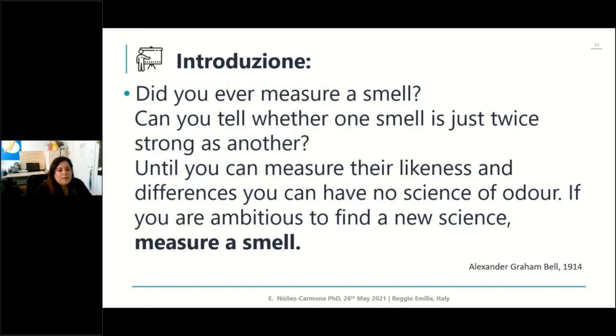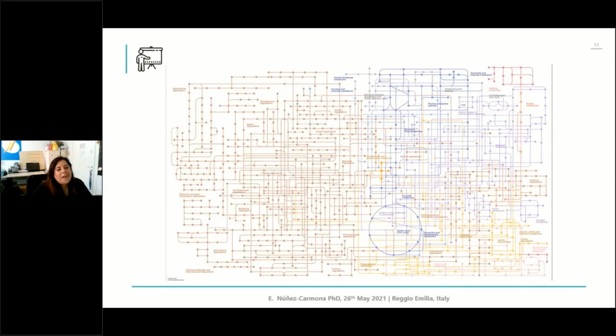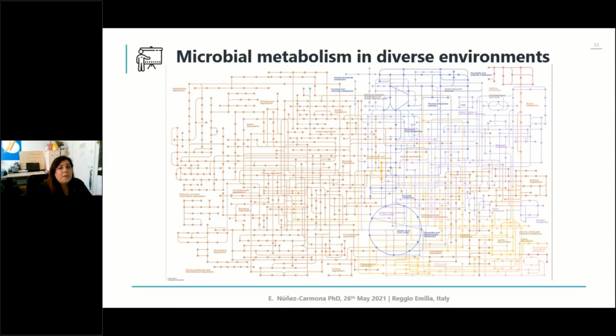I'm quite sure that all of you have seen, or could guess, what this is. This is a microbiological metabolism map in diverse environments, in which every one of the dots is a metabolite, and every line that links the dots is an enzyme that converts one metabolite to another. As you can see, there are thousands of those here, but some of them share a common characteristic, and this is to be volatile. So some of them are really volatile, and that brings us to another concept.